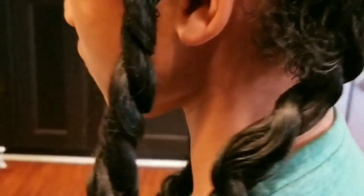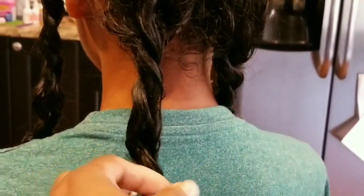This is my 11-year-old Xyier. We're doing his hair first. He has already been conditioned and pre-pooed and detangled to make this process go a lot easier.